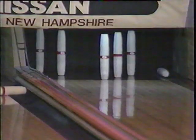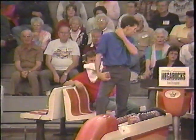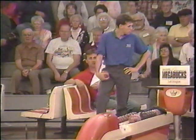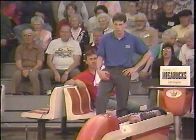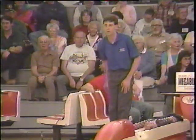John Mazzetti, our lane judge, doing a little more house cleaning over on lane 3. And Rob Berkiel studying this very difficult leave for his spare attempt.